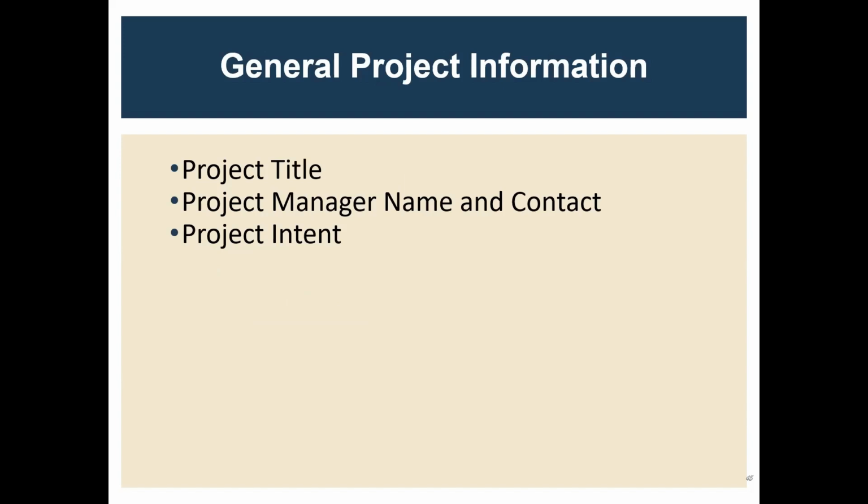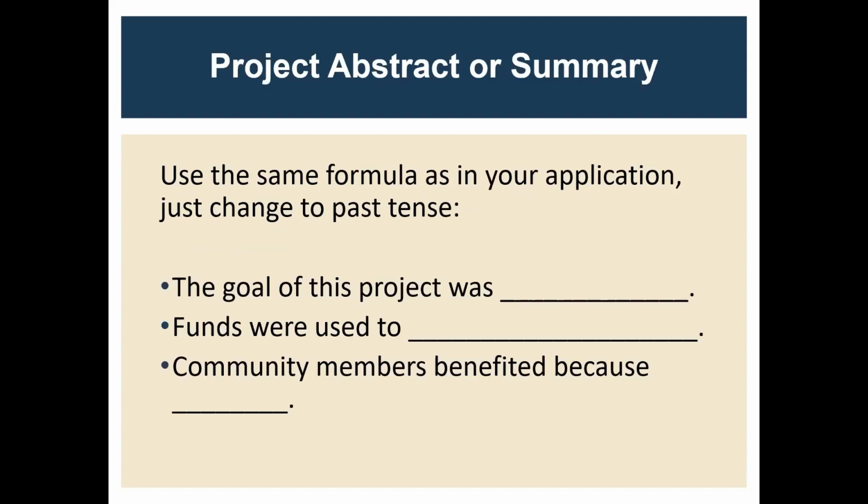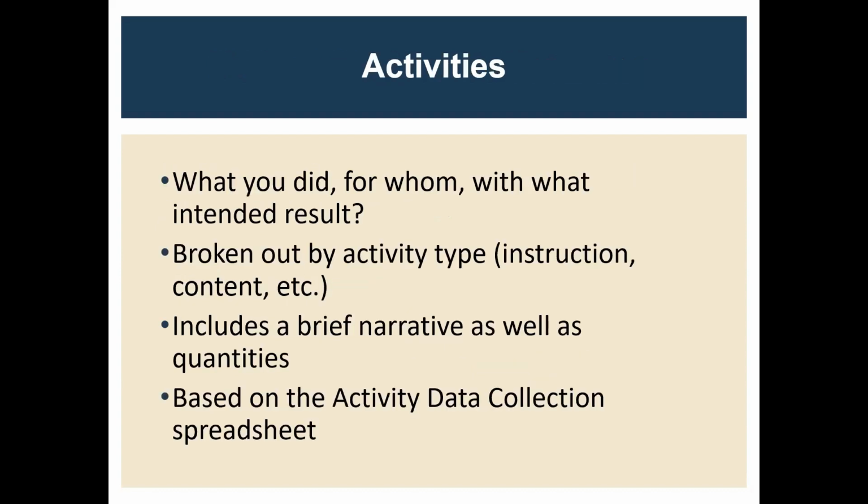The general project information is very straightforward. The abstract is just pretty much like the project summary that you had in your application, except it should be in the past tense. You'll describe what you did, for whom. You will break out the activities by type, such as instruction or content, as we've already discussed. You'll have a brief narrative, a sentence or two, that describes the activities. And all of this is based on that activity data collection spreadsheet. So that's something that you should download sooner rather than later so you can start using it to track your activities.